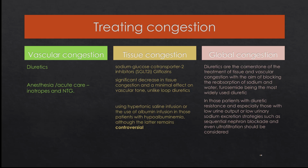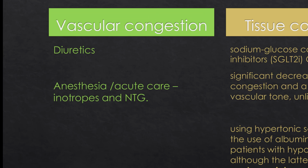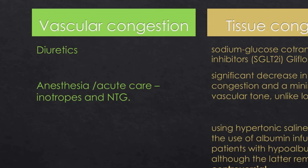So I think for us as anesthesia, we really want to focus on knowing when this vascular congestion portion is starting to happen, because we can possibly target treatment and prevent the development of tissue or global congestion. Not always, but possibly, especially if it's related to the care that we're giving, on the potential fluid overload or cardiac failure within the operating environment. Vascular congestion, we would treat in the acute care with nitroglycerin, inotropes, and of course always diuretics.